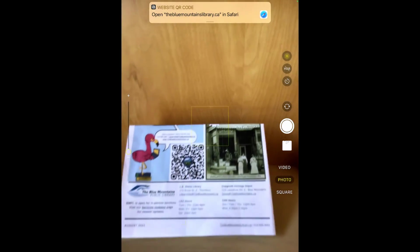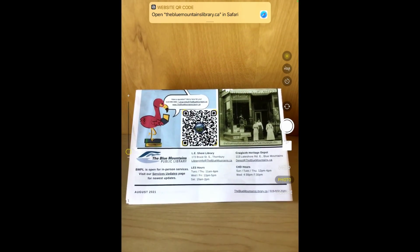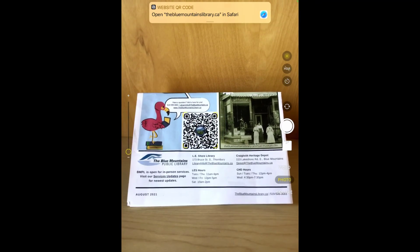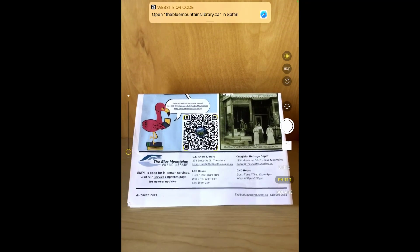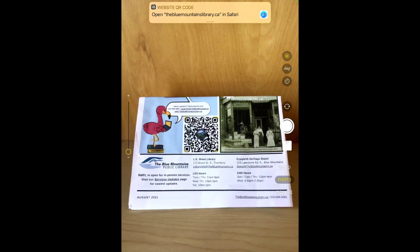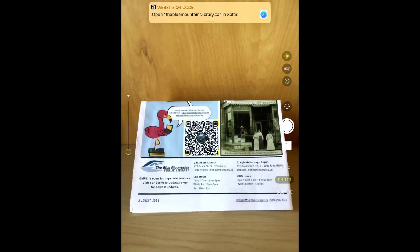So I'm going to go into the camera, and as you can see, it's going to pick out the QR code. So this is our newsletter. It's actually the back of our newsletter for August. And there's a QR code built in. There's a few QR codes in our newsletter. So you can actually just go there and you can see that it's recognizing it, and it's going around it and creating a bit of a square around it. And then you see up top, it says website or QR code. It says open Blue Mountains Library.ca in Safari. So I'm going to hit that, and then it will take me in.